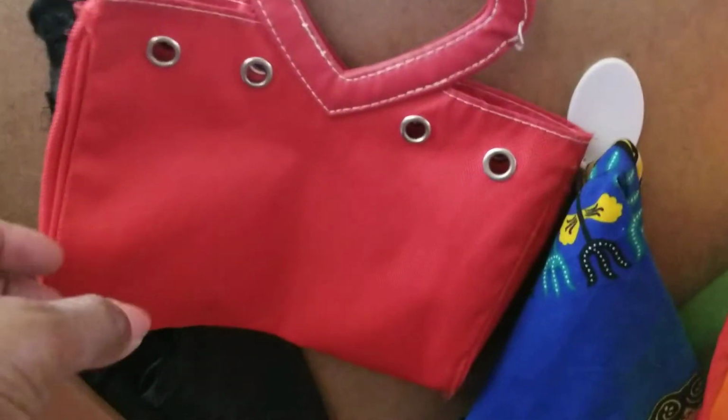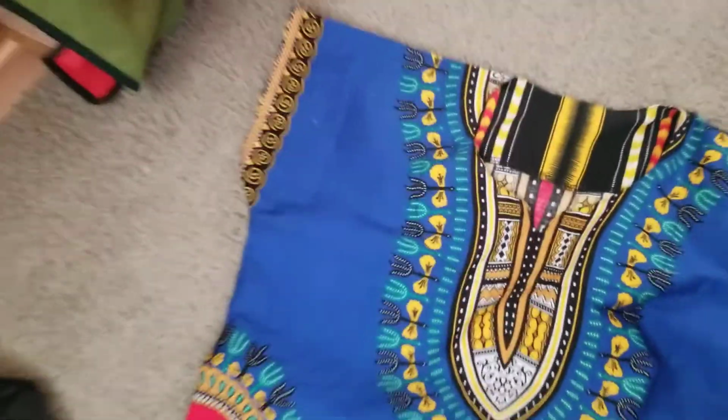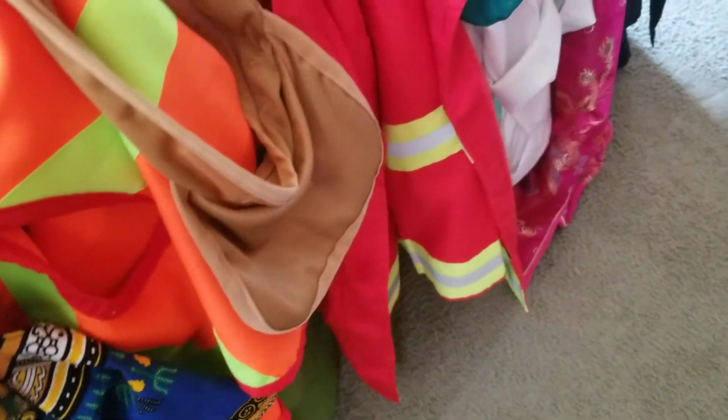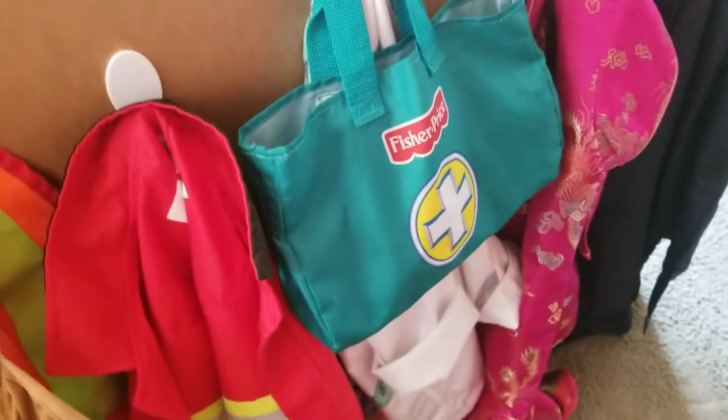Different purses, right? We have one of the different cultural shirts, and construction worker with tool belt, and you'll see the different hats and things in a few minutes. Firefighter, doctor, even with a little doctor kit right here, with a mask. And of course the children have their own. So I don't know how many times I've had my blood pressure checked, my temperature checked.